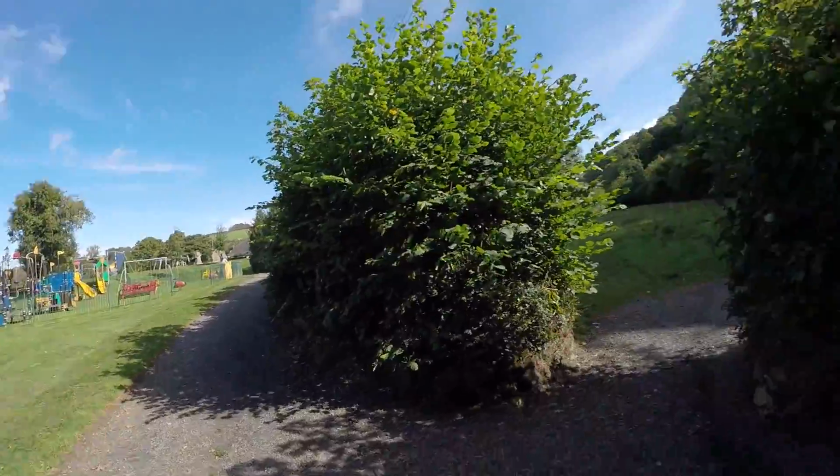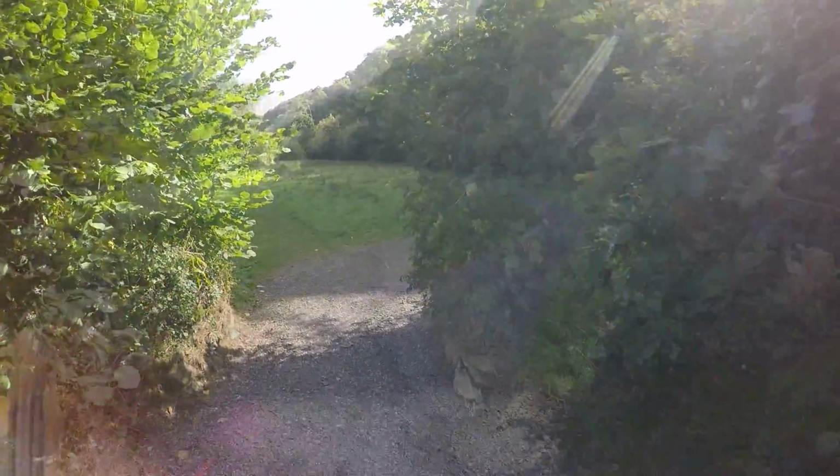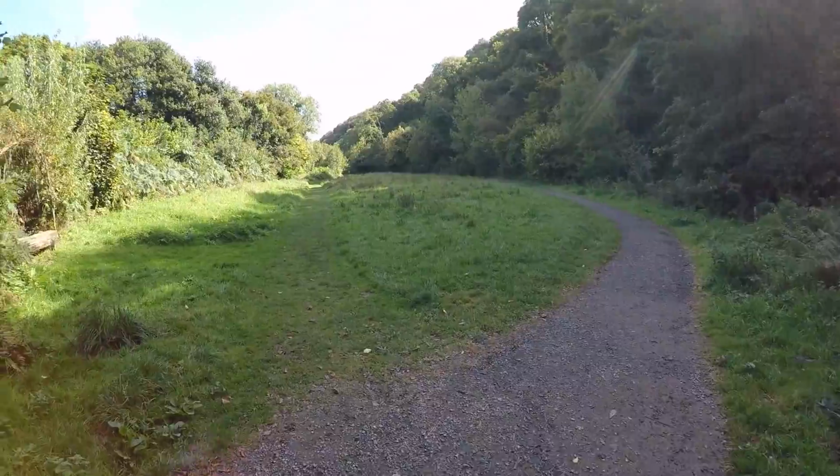Anyway, we are heading up here. Go immediately right into Platt Meadow.